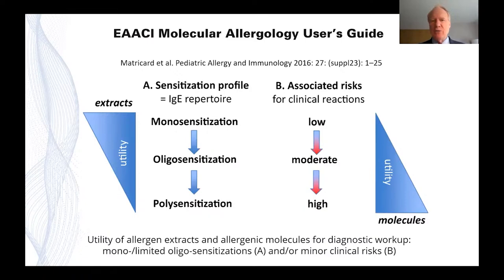So as we look at the use of molecular allergology, it's a little bit different. If you're looking at a monosensitized patient, standard testing such as specific IgE or skin testing is great, but the more polysensitized they are, the more likely it is that they will have specific components that overlap with other allergens. And therefore, if you're looking at associated clinical reaction, you're more likely to be able to evaluate people with significant high clinical reactions, such as peanuts, by assessing the molecules, and more important, to use the molecules for polysensitization.